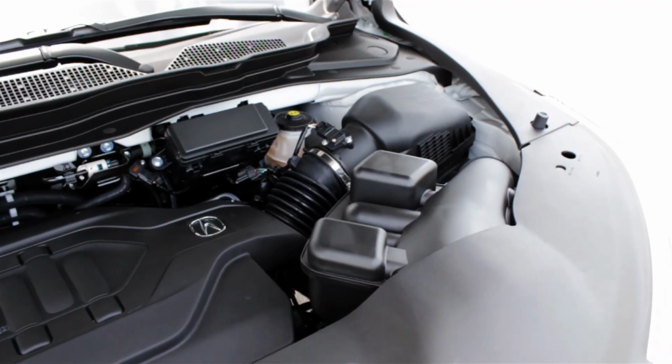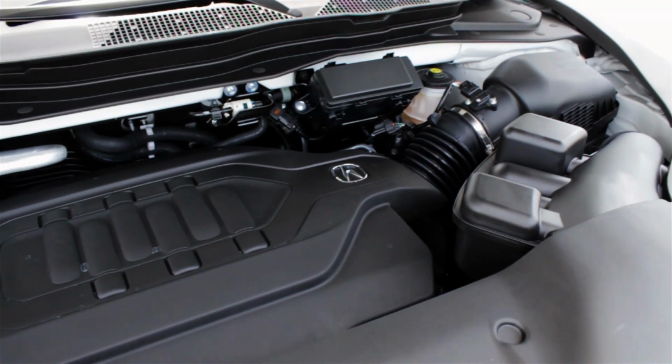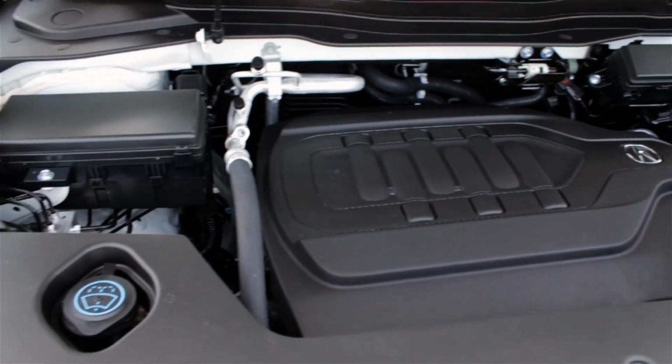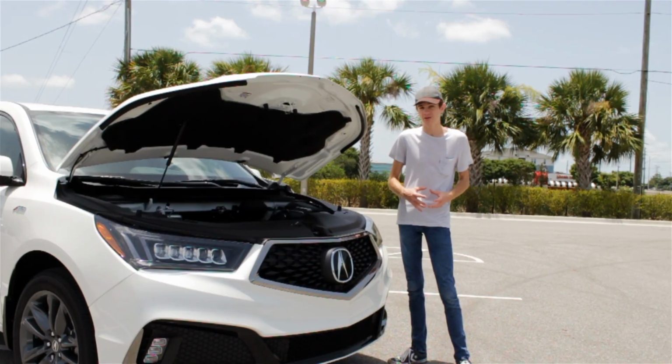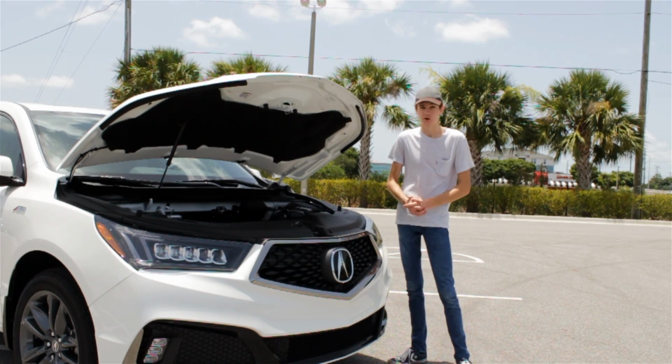So the base MDX just comes with a 3.5 liter VTEC V6 engine with around 290 horsepower, which should be plenty for a car like this. But if it's not, you can also get that same powertrain with a little bit of hybrid assistance and an all-wheel drive system. That's if you upgrade to a higher trim level.